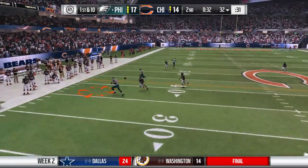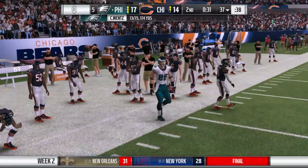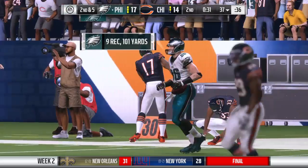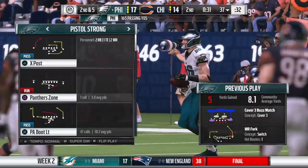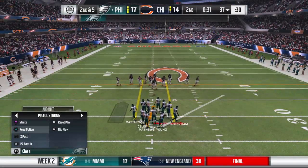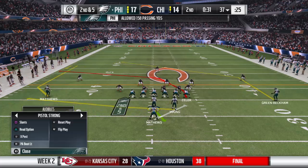Wentz going to throw. Oh, there's that man again. It's complete. 5 yards on the catch there. Brings up second down. Got to give credit where it's due. Really nice defense on that play. The pitch and catch was successful, but not any run after it. They'll come out in the pistol.